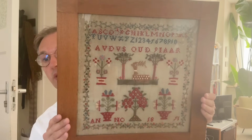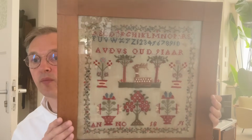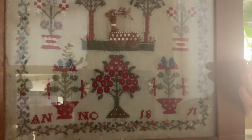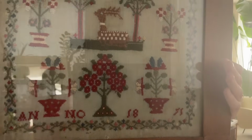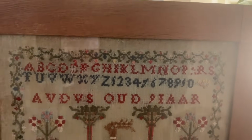But I got this one at an auction in Utrecht, and my God, just look at that. It's so fun. It is so fun. And this is from 1851, I believe, if I'm not mistaken. But just look at that. And that fun deer.